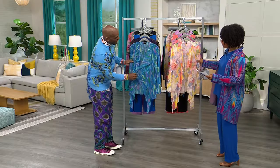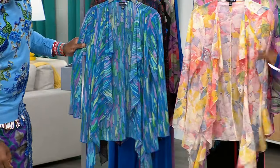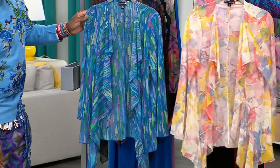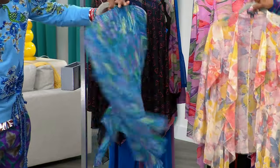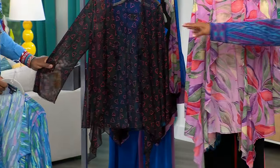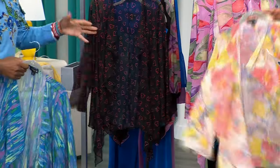Okay, so let's talk about this topper. You saw this matching skirt already. This is, again, that mesh knit. It's a long sleeve ruffle topper. Let me show you the colors again. This one is Coral Dreams. Right next to that is Monet Brushstrokes. We have Abstract Leaves in the lavender. And then this one is Black Hearts, which is so awesome. And extra small to 3X.